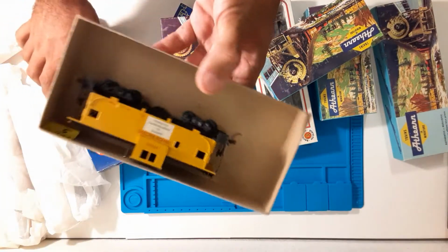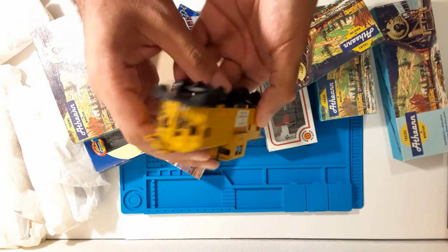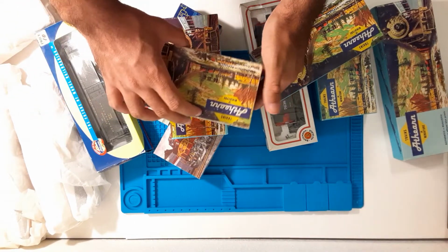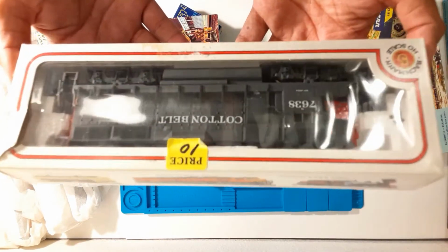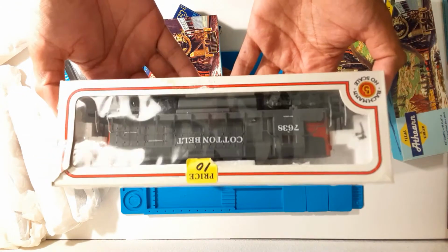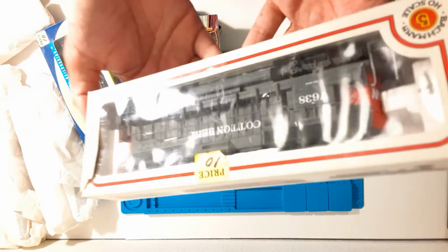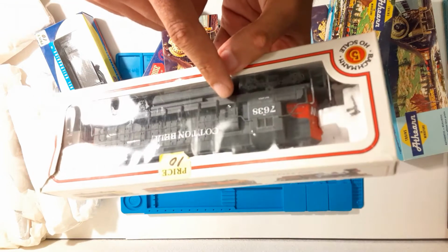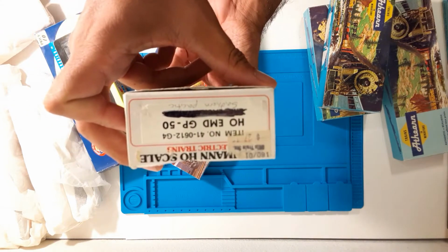All right, a blue box here. We've got a Union Pacific Caboose. Now, I am definitely a fan of Bachmann. Cheap and affordable, but sometimes they do break easily, but I know how to maintain these guys, so I don't mind buying these types of engines, especially in DC, because that's what I grew up with, and I do have a DC layout, so I don't mind buying some good old DC units.